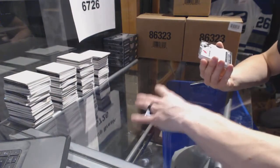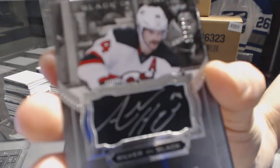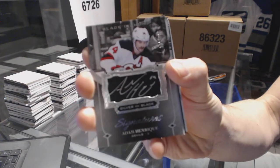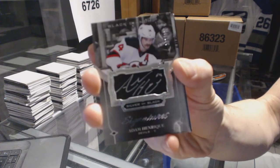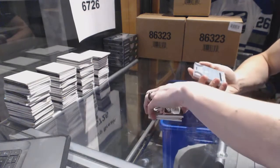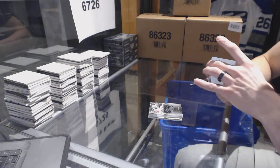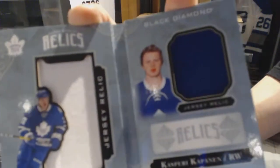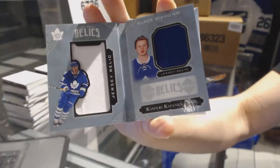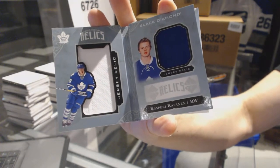We've got a silver on black signatures, number to 125 for the New Jersey Devils, Adam Henrique. Adam Henrique. We've got a rookie booklet relics dual jersey, number to 299 for the Toronto Maple Leafs, Kasperi Kapanen. Rookie booklet relics dual jersey out of 299 for the Leafs, Kasperi Kapanen.